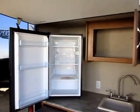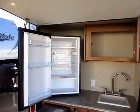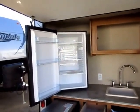Again, Coachmen's pretty crafty, man. They've been around for over 50 years. They got this stuff figured out. They build this for someone who's actually going to use it, not just buy it off a lot. And that's what I like.